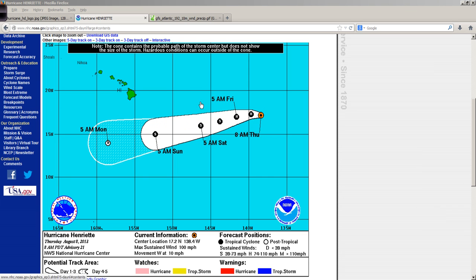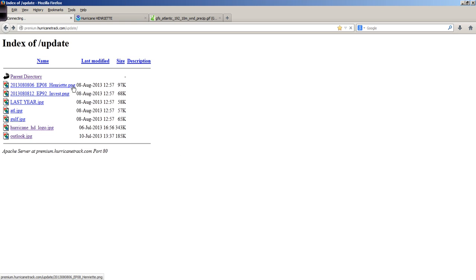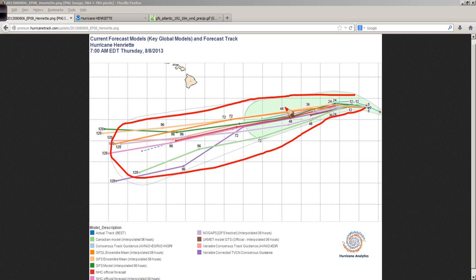In fact, if we take a look at a model plot here from our colleague over at Hurricane Analytics, Michael Watkins' site, you can see it's really neat what he's done. The forecast cone of uncertainty right here, and then the models are plotted against that, and you can see that they all fall within the forecast cone, except a couple of them that are on the outside here, and that's mainly due to speed differences way out at day 5. But all of the model guidance indicates that Henriette will pass to the south of Hawaii, even the envelope, the overall clustering of models, not indicating anything turning towards Hawaii.